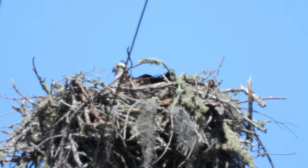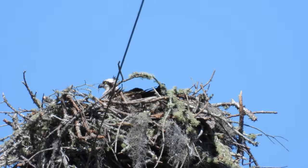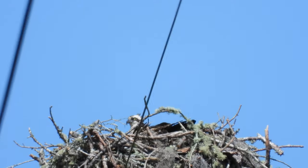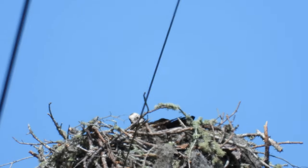So how long has this nest been here? I was told that this nest has been here for at least a couple years now, probably longer than that. All right, so I'll just film her for just a little bit, and then I'm going to go out and see if I can find a bald eagle nest next.